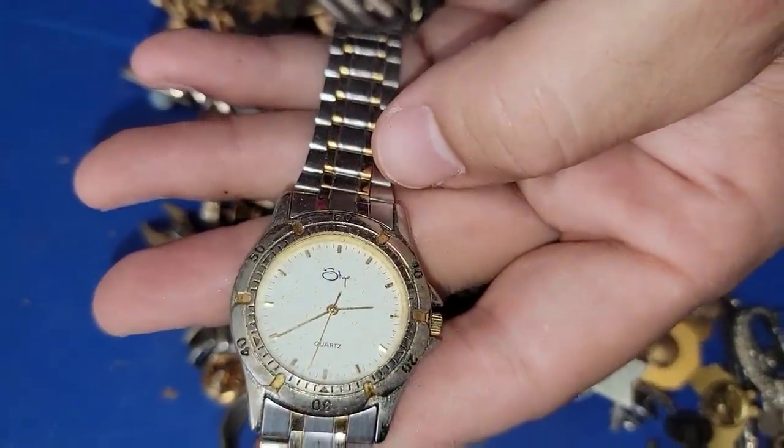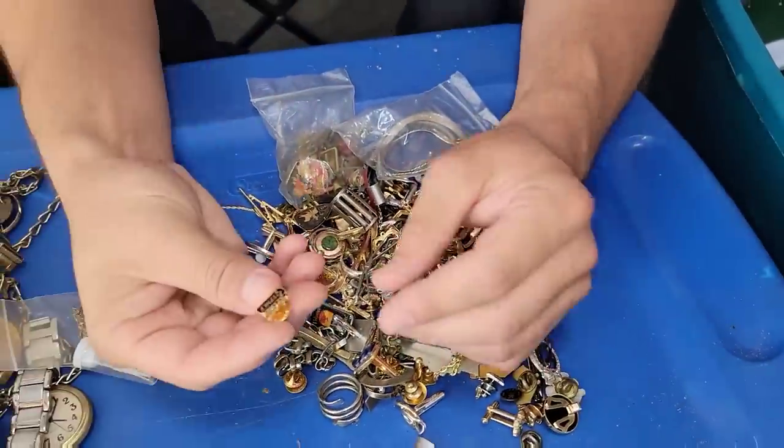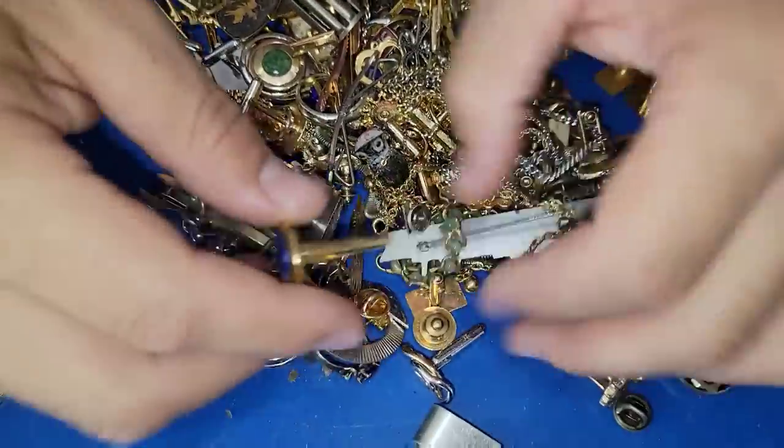I can't tell. I don't have a stye in my eye right now, although I have out here in Florida. It was in cursive. What is that? Partner EMCF. I thought it said Empire from upside down.